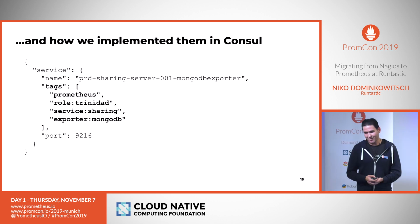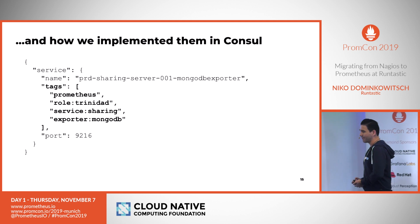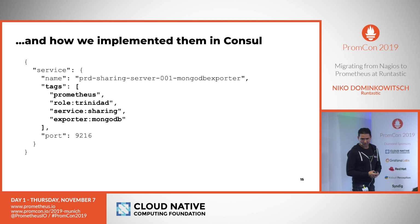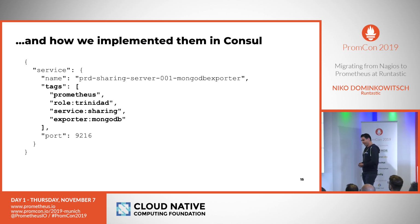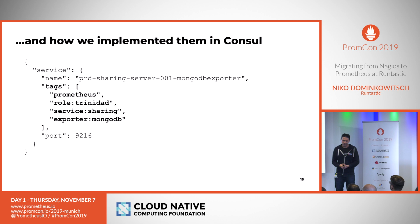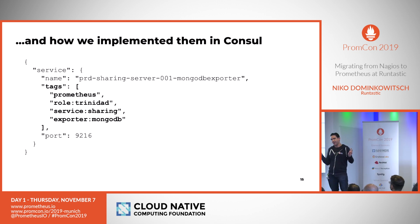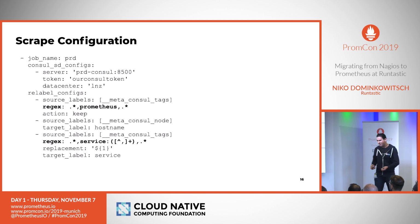And so we defined a JSON for Consul, basically to add the service to Consul. This is an example of the sharing server 001 offering the MongoDB exporter. And we use these tags here, basically tagging with Prometheus, to tell Prometheus, hey, this is a Consul service that is relevant for you. And for the other tags, you cannot define key-value pairs in Consul, so you have to do kind of a regex magic here to define your service label, role label, exporter label.